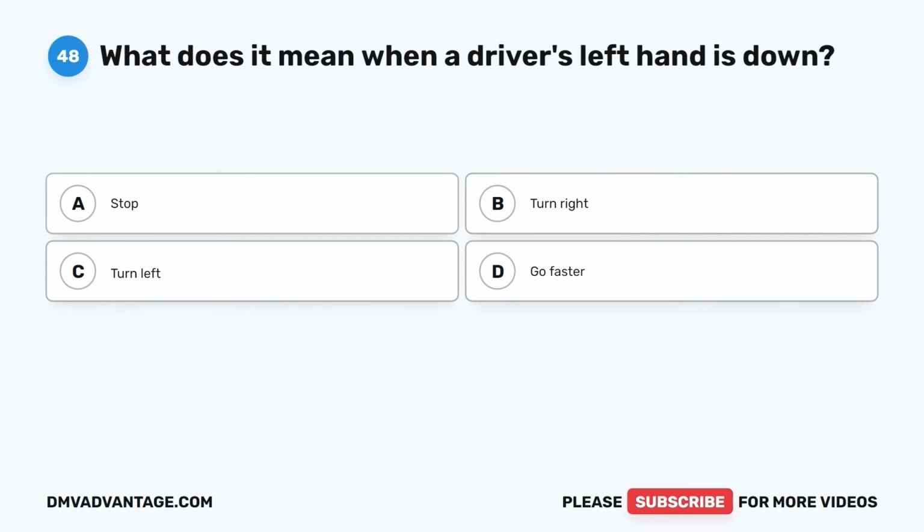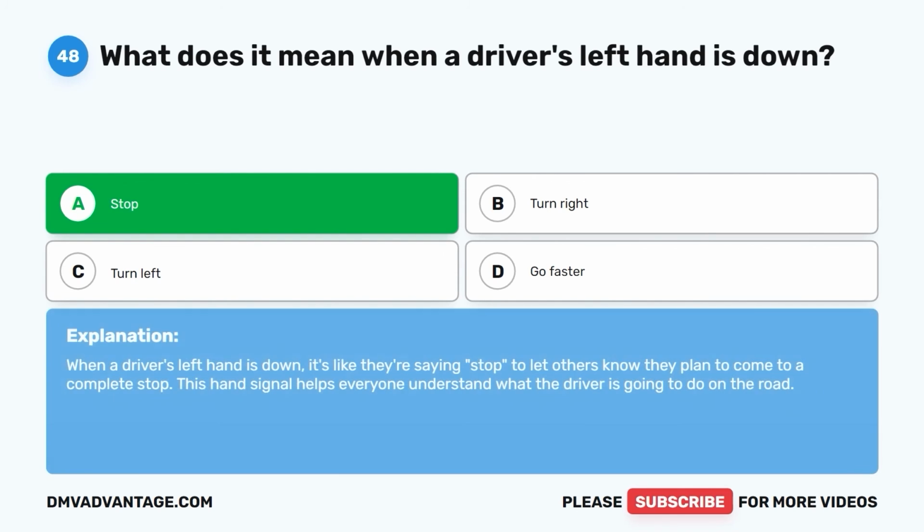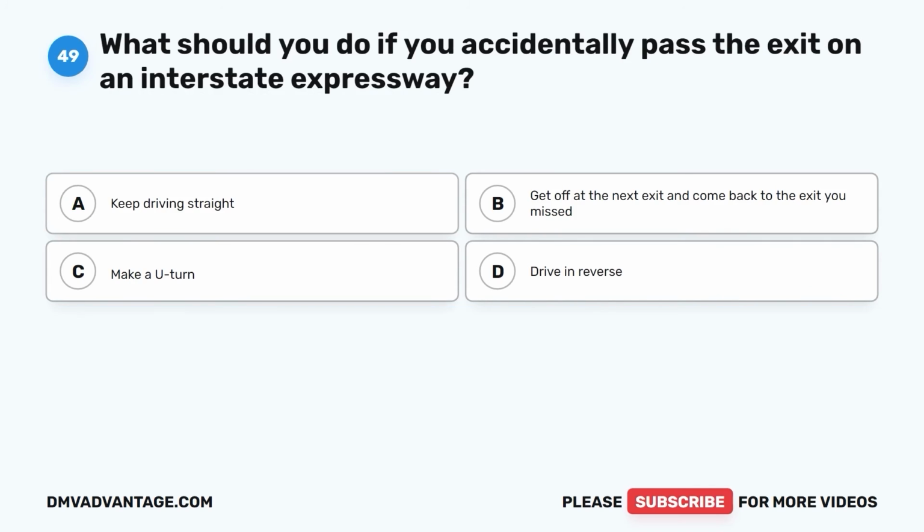Question 48. What does it mean when a driver's left hand is down? A. Stop. B. Turn right. C. Turn left. D. Go faster. The correct answer is A. Stop. When a driver's left hand is down, it's like they're saying stop to let others know they plan to come to a complete stop. This hand signal helps everyone understand what the driver is going to do on the road.